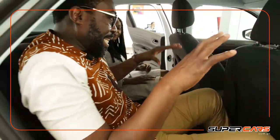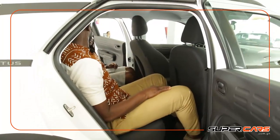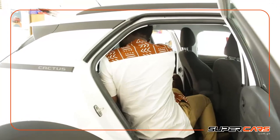Yes. So sometimes when the vehicle is packed, my thing is a small car. Get inside, so much room inside. Its size is deceptive. So much room. And you have the headrest adjustable. Yes. That's what we're talking about.